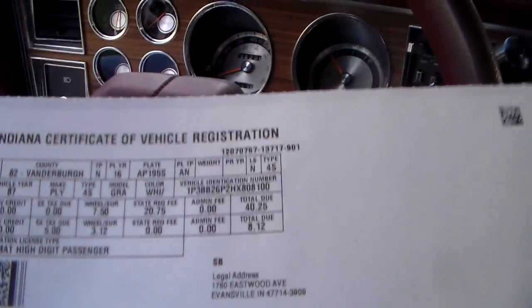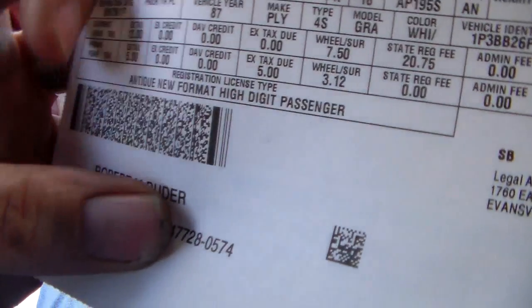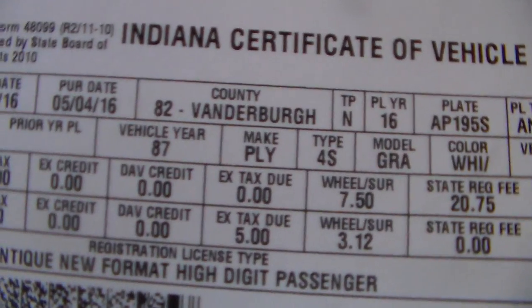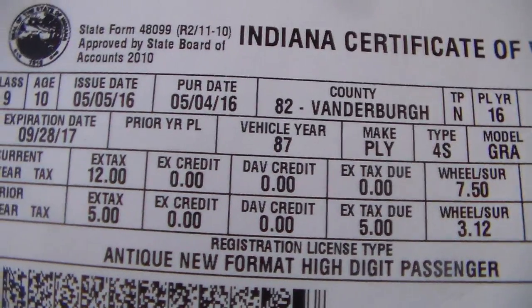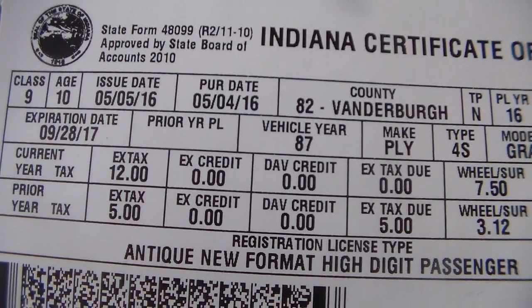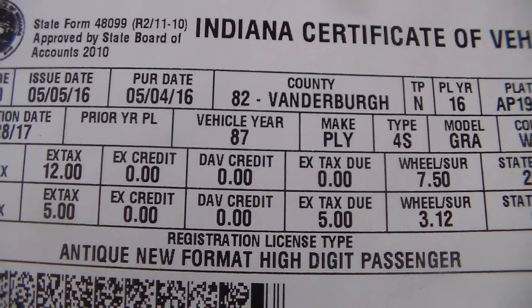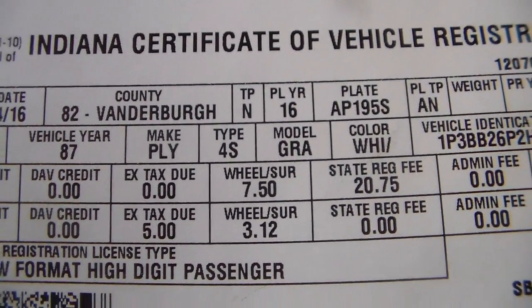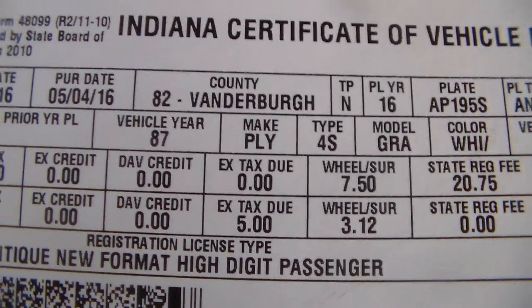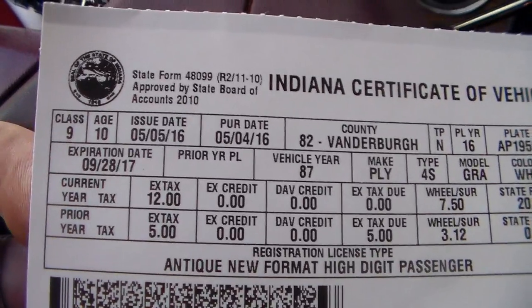Oh, let me cover this guy's name up. Here we go. I love paperwork. There it is. Indiana Certificate of Vehicle Registration. Purchase date 5/4/16. Antique new format. Wheel surcharge. Prior year tax. You guys from Indiana, y'all know all about this.